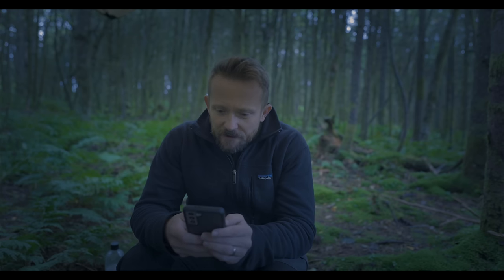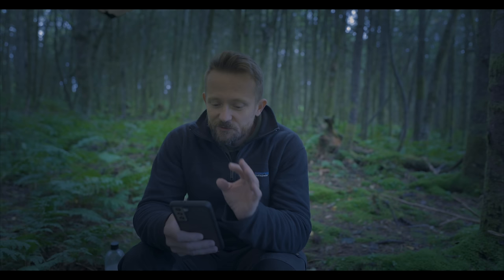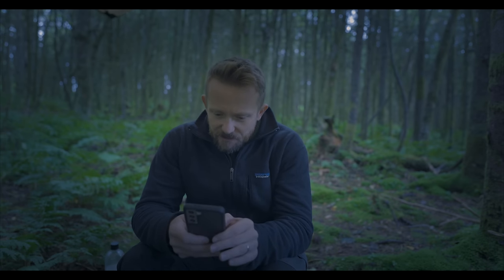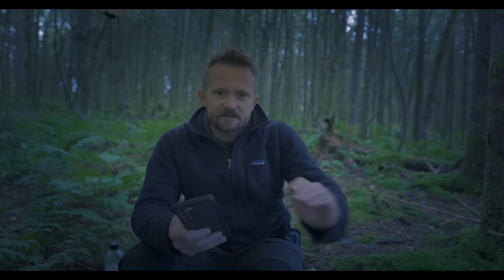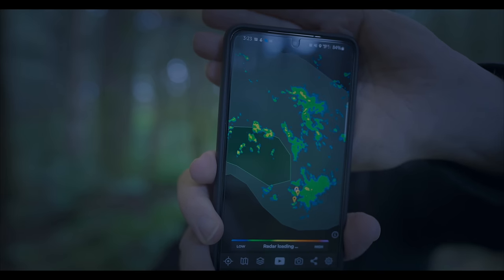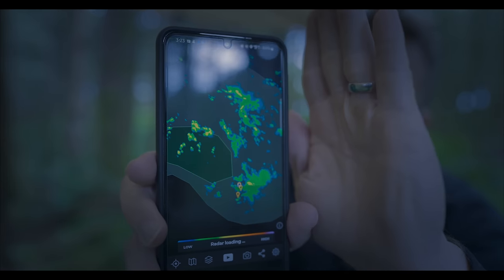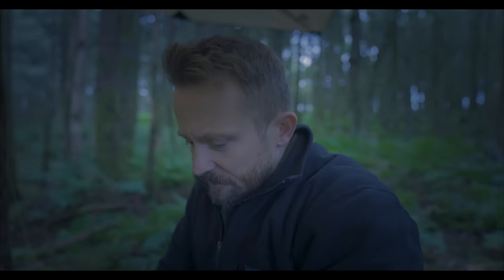I'm gonna pull up my radar here. It is working a little bit, just enough to kind of load the radar itself. So I can see that there's one wave that's gone through. That's what's falling right now. But behind that, there's a line of storms coming this way, and you can kind of see what I'm talking about here. All of that is coming here, and that will be here later on tonight.